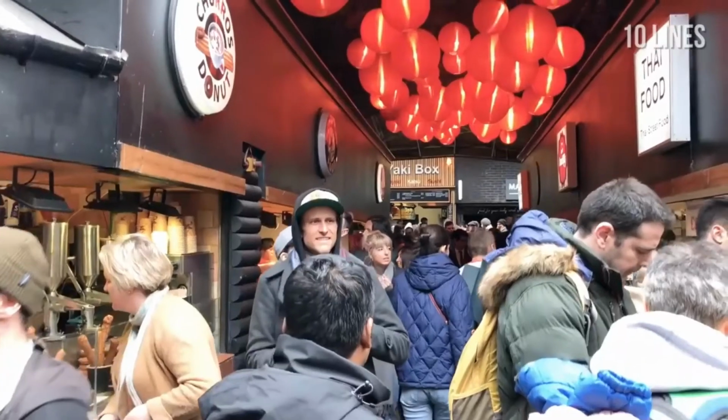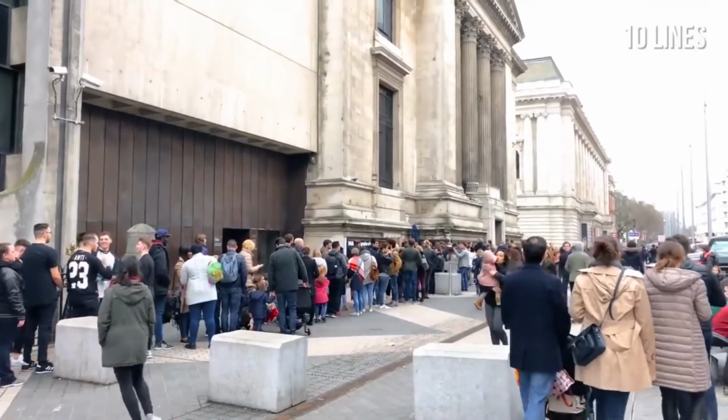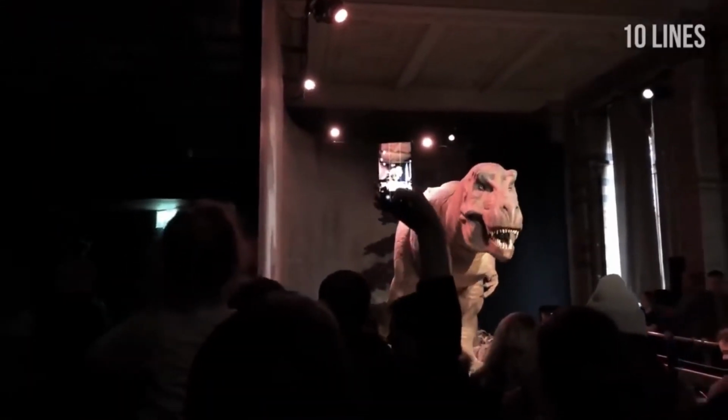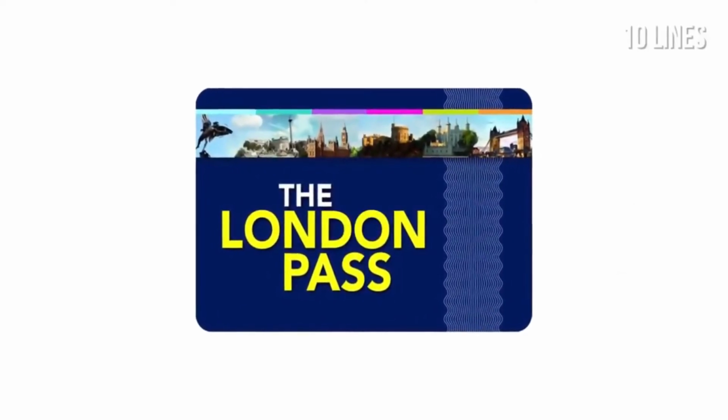Number 10. Lines are everywhere. Since London is usually a crowded place, especially around major attractions, you can expect lines everywhere. But don't worry, the sites you're visiting are totally worth the wait. You can buy a London Pass to at least avoid the queues at the famous attractions.